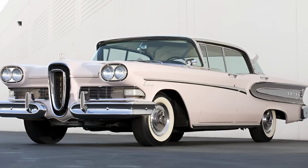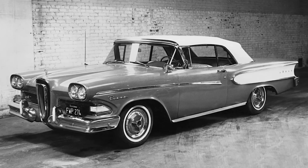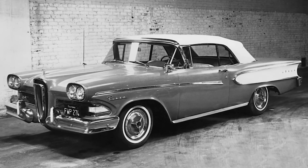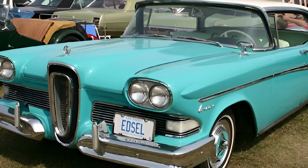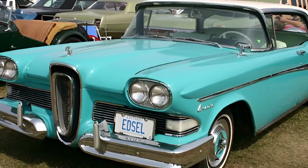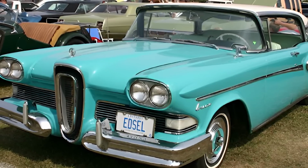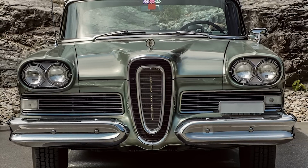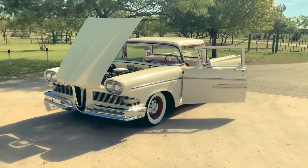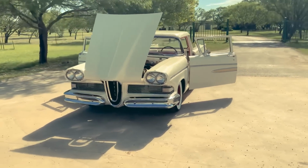Then came the worst timing imaginable. Edsel launched in 1957, right as America slid into a recession. A brand-new car with a high price tag and a complicated feature set? Buyers weren't convinced. Worse still, early Edsels were plagued by quality control issues. Misaligned doors, sloppy panel fits, dashboards that didn't line up. For a brand no one had ever heard of, there was no goodwill to soften the blow.